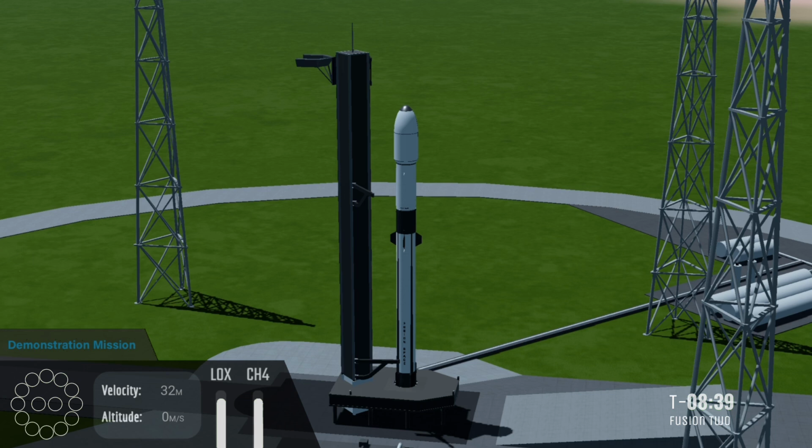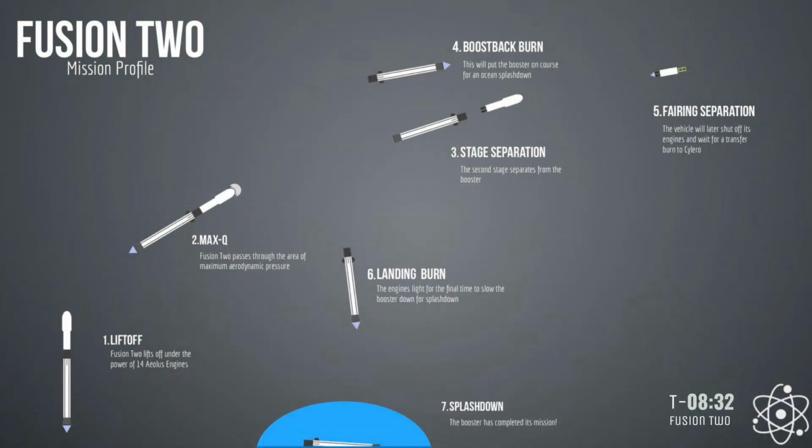Today's mission has a lot of events which will take place, so let's take a look at them in more detail. In just under 9 minutes, we hope to see the ignition of all 14 engines on the first stage. After ignition, the vehicle will sit on the pad for 3 seconds to make sure everything is working as intended. Once the flight computer verifies everything is ready to go, the hold-down clamps will release and we'll see the vehicle lift off. At around the 15-second mark, the vehicle will start to pitch downrange.